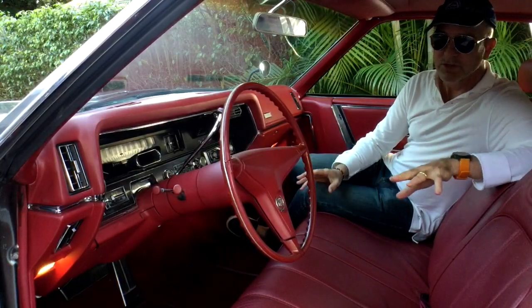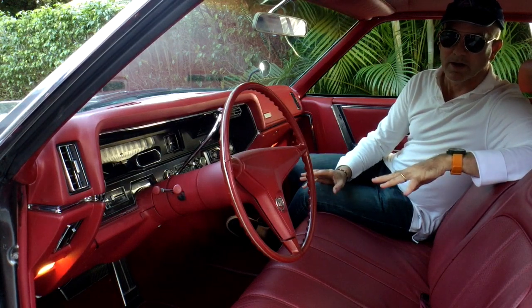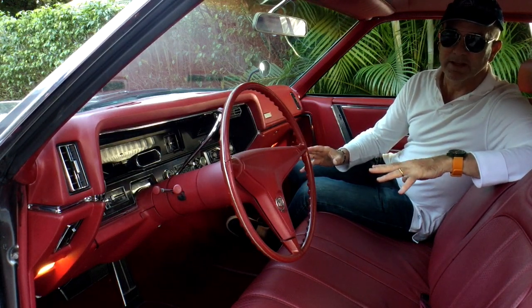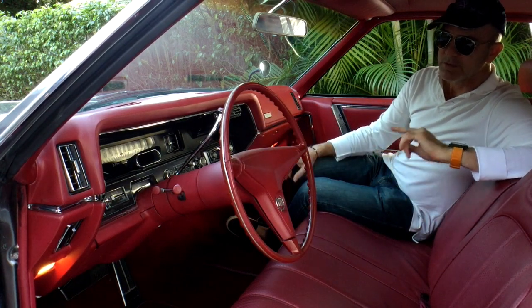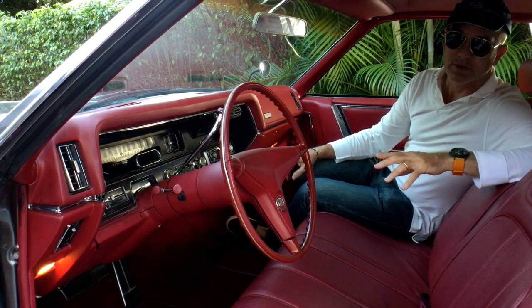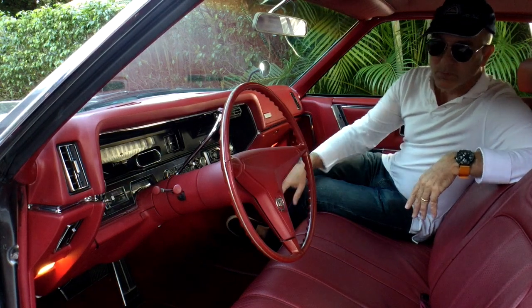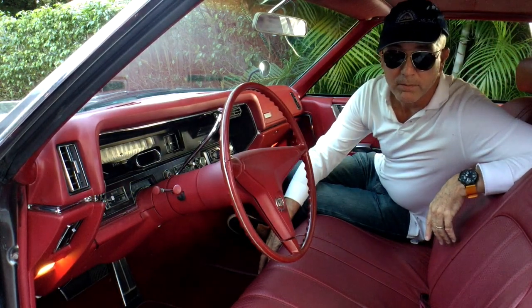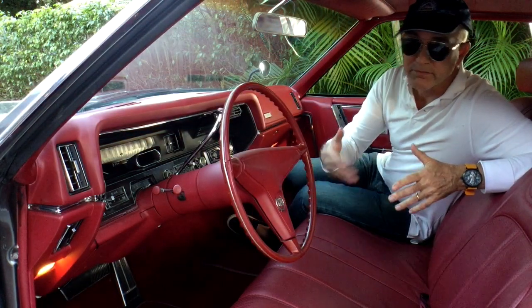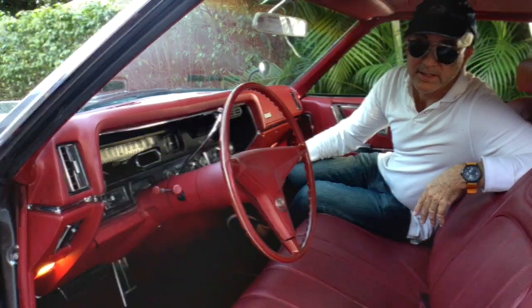So another feature of the car came from the fact that it was engineered to have front-wheel drive, and it was the first Cadillac to ever have front-wheel drive, and the result was that there was no drivetrain running through the passenger compartment, and that allowed for a lot more room for your feet, a lot more room to stretch out, or even to fit a third person in the front seat or the back seat.